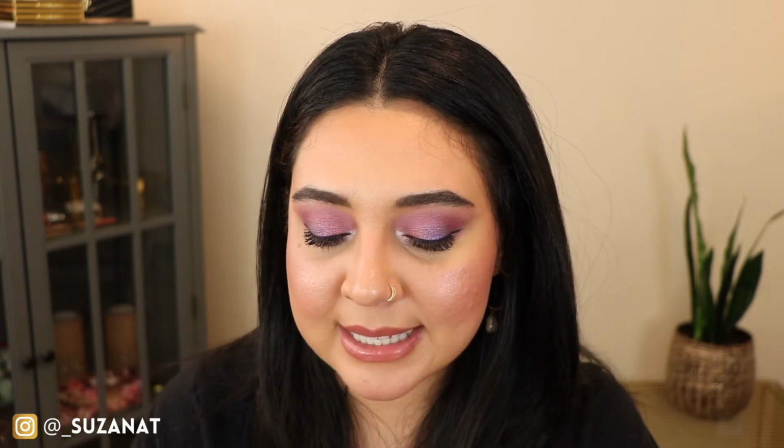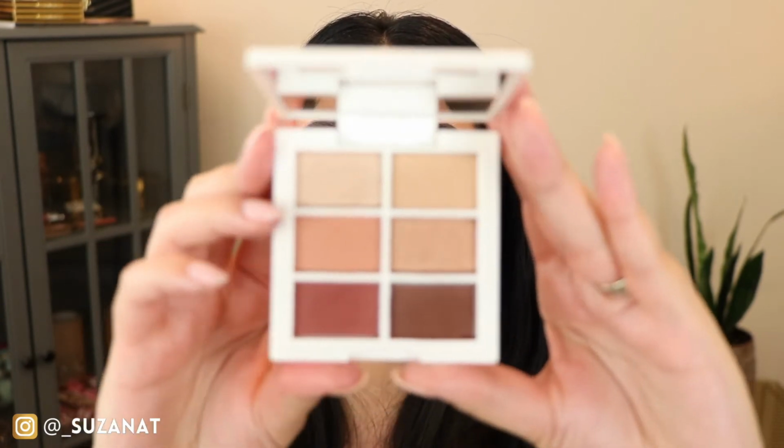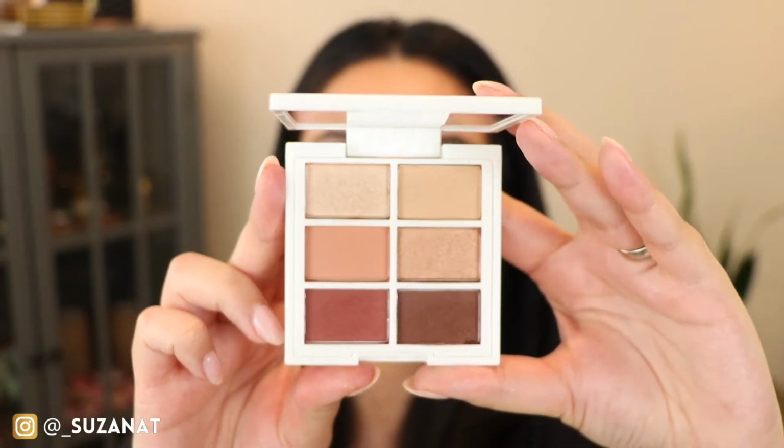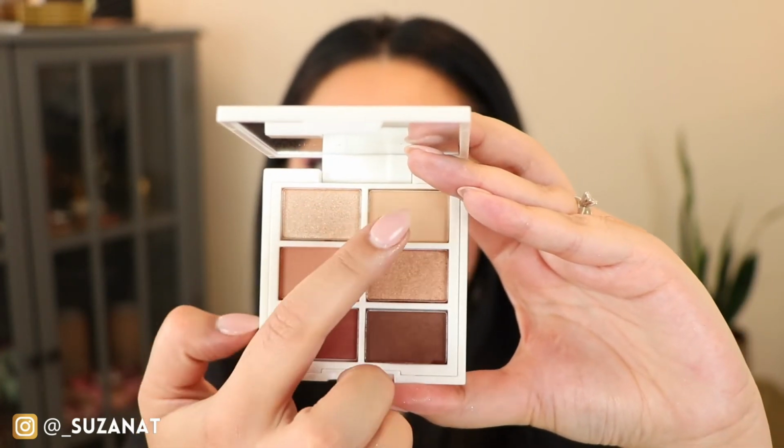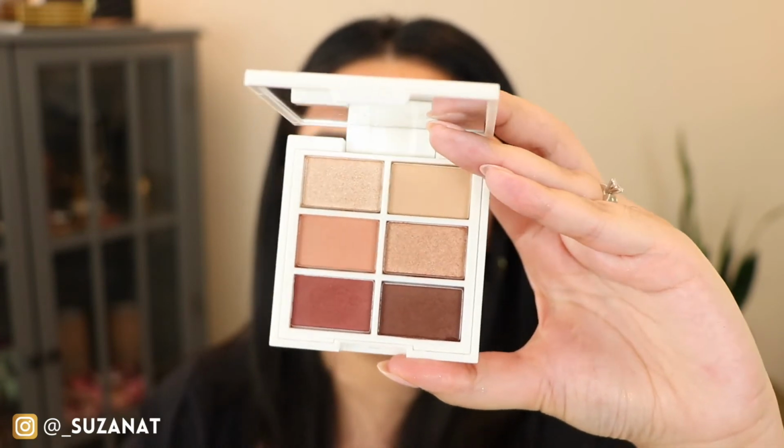But this palette that I selected, I do think is perfect because of the tones as well as the finishes. And this is from ILIA. It is the Warm Nude, the Necessary Eyeshadow Palette. So you do get 2 shimmery shades, and then the other 4 eyeshadows in here are matte.